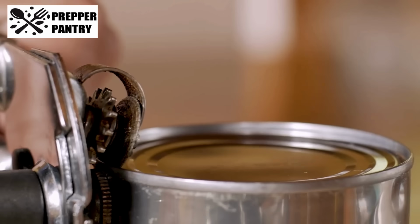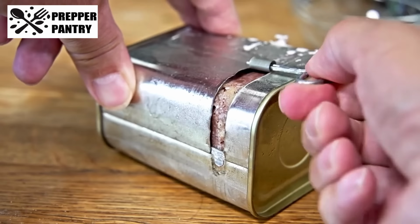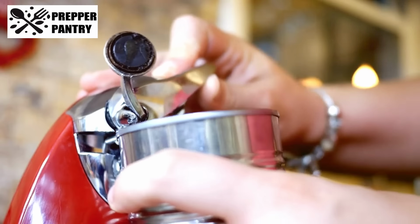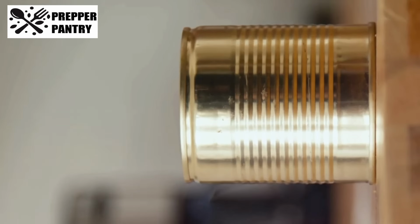But don't just grab any manual opener. The American Preparedness Association tested 12 models in 2024, and here's what you need to look for: stainless steel construction, a smooth edge cutting wheel, and most importantly, an ergonomic handle. Because trust me, when you're opening your 10th can of soup by candlelight, your hands will thank you.